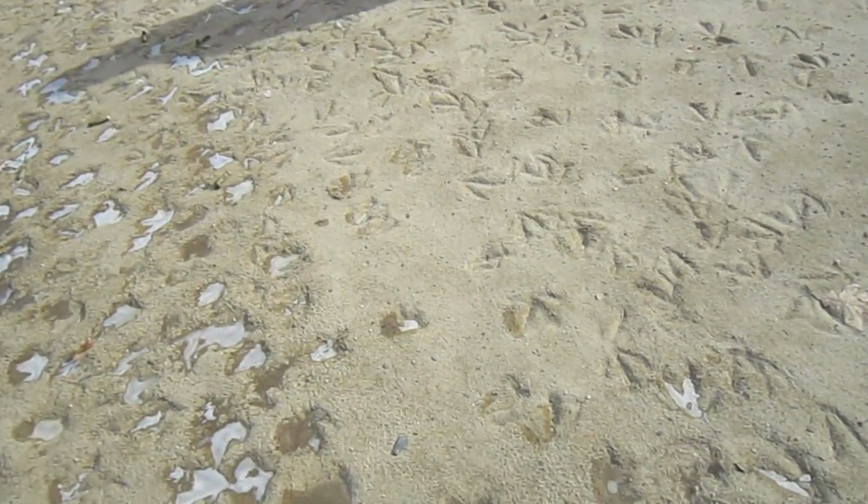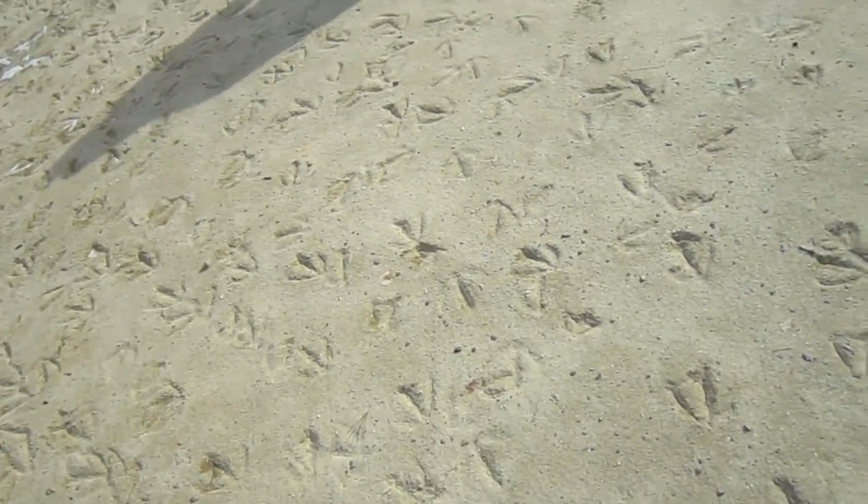As we cross the baseball field, we see large bird footprints, probably caused by Canadian geese.